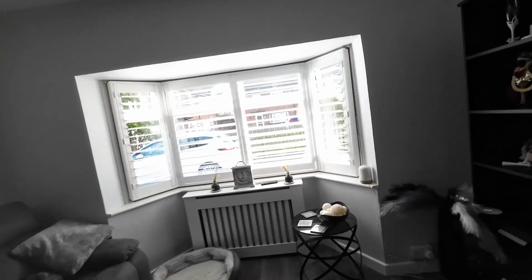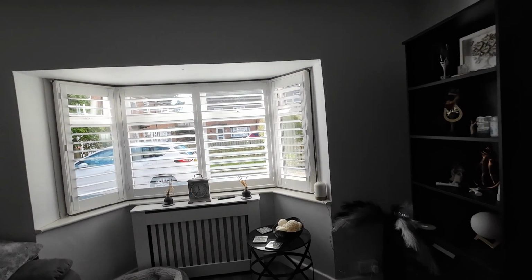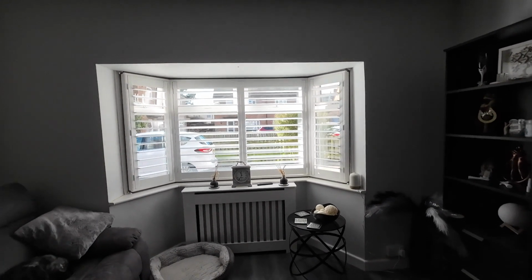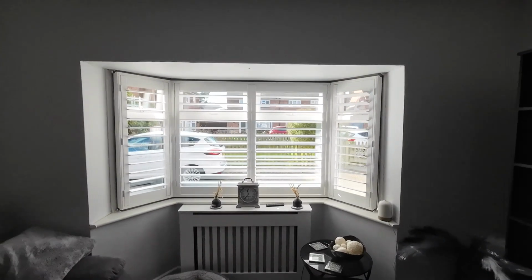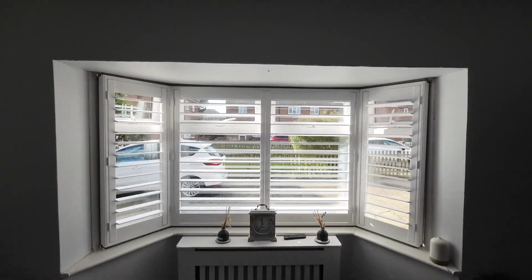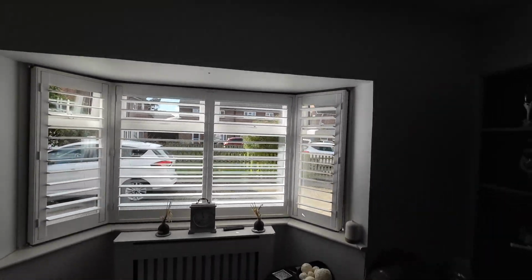Now I can't show you what they look like at night time. In fact, I might try and do it tonight, just to show you the ambience they set. So let me just flick you on here, put you on your old perch, as I always say. Right, so at the moment, loads of daylight coming through. That's the shutters now in the open position, and you've got full view of outside. Anything along that line is absolutely lovely.